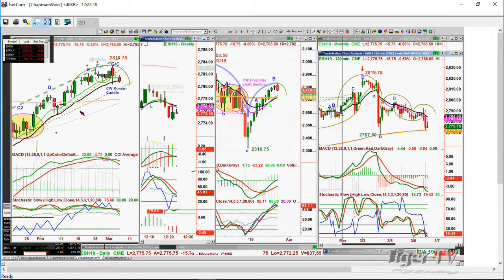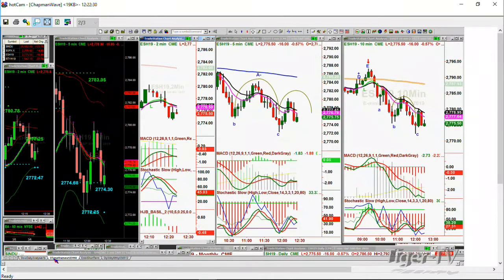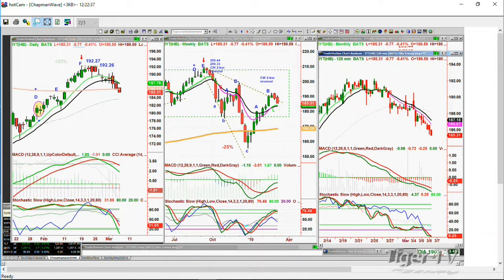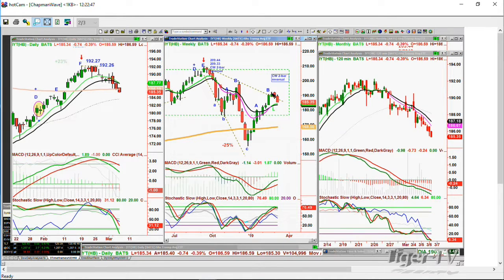A couple of things we want to look at here. The IYT was a heads up. I spent a little time on this about a week ago, saying if the transportation index, which has made a spectacular move, has just made a double top, basically in the Chapman wave methodology in the weekly chart, that is called a Chapman wave 2-bar reversal. That's suggesting that there should be a consolidation, and the 200-period moving average was my target to fill in the gap from about the 11th or so of February, and it's done that.